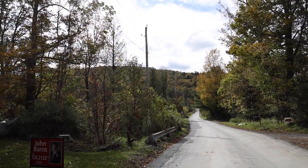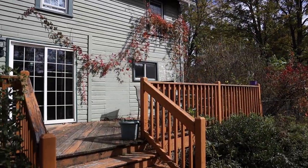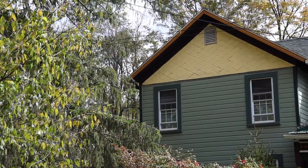It's a very quiet road. We're out in the country. It's the fall of 2024, and it's a great opportunity for someone to live in this tranquility.